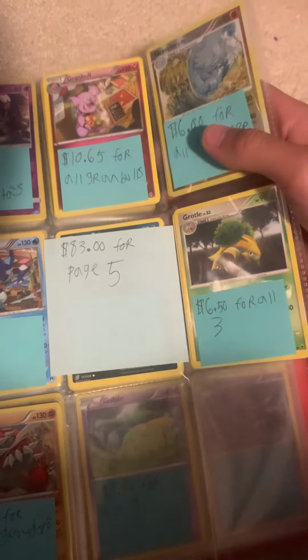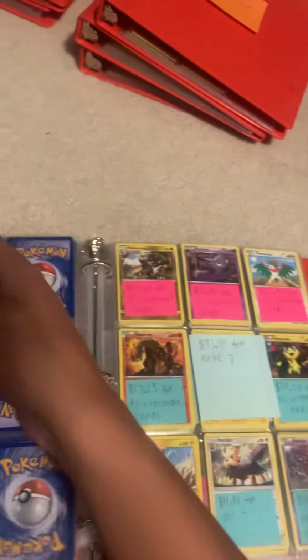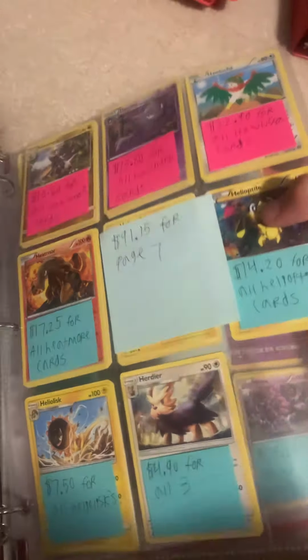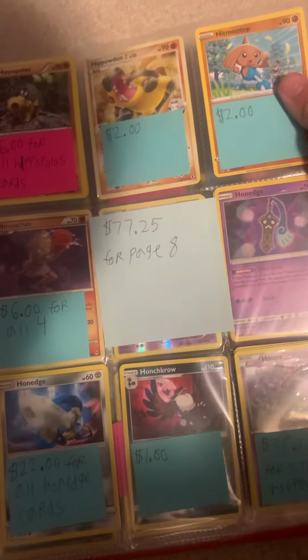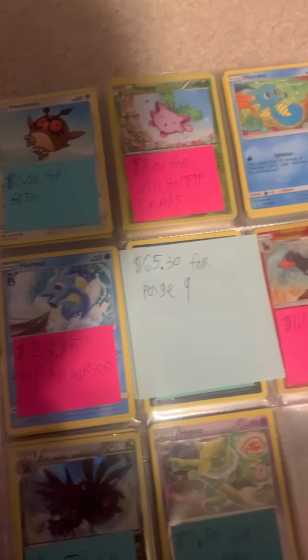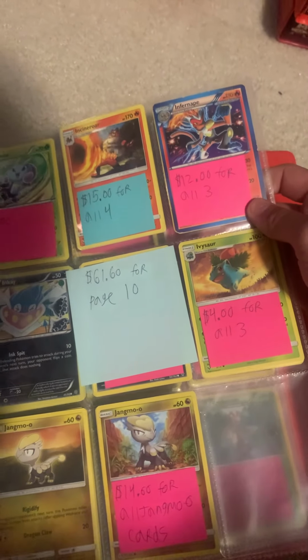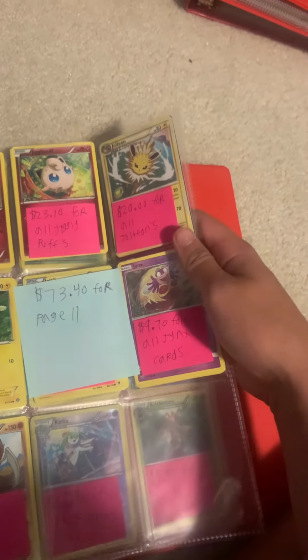Then $83 for page five. And right here, $63.70 for page six. It's crazy, right? Got $91.15 for page seven. $77.25 for page eight. Then $65.30 for page nine. Then $61.60 for page 10. $73.40 for page 11.